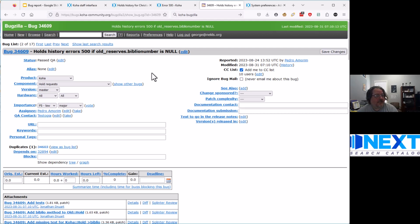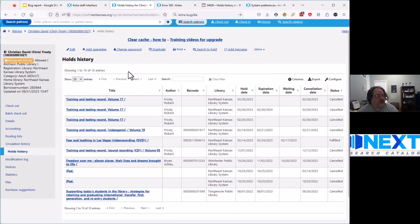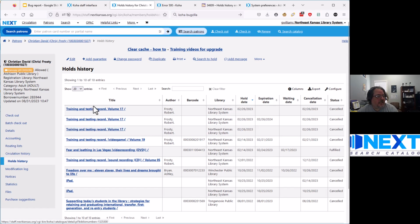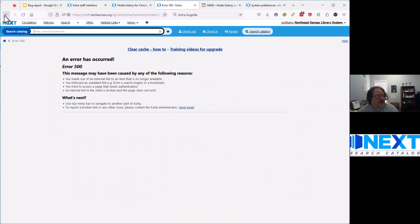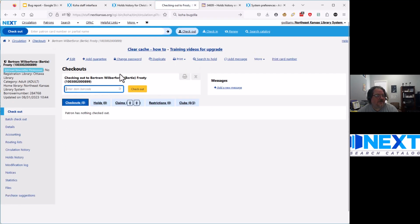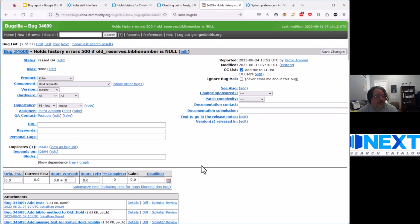What's happening is that when we look at the holds history for the first patron, Chris Frosty, all of these titles are still in the catalog. But for Birdie Frosty, some of the titles in his history have been deleted. And this is causing an error when that table tries to load because it's trying to load bibliographic records that don't exist anymore. They've been deleted. So this is going to happen irregularly. You're not going to know who it's happening to.